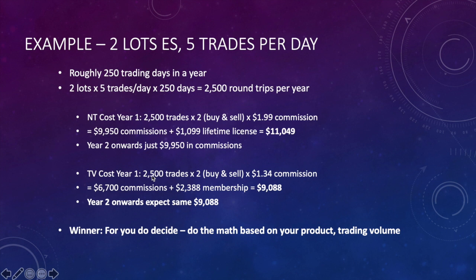Tradovate, the cost per year, same math, 2,500 trades, you buy and you sell, so you have to multiply by 2. $1.34 commissions. Your commissions come out far cheaper, but your membership fee is much more, and you have to pay this every year. But that works out to $9,088. I was kind of surprised by this. So year 1, you actually end up cheaper with Tradovate, and year 2 onward, I mean, it's going to be the same, assuming you just trade at this. So year 2 onwards with NinjaTrader, about $10,000. Year 2 onwards with Tradovate, $9,000. So Tradovate actually works out a bit cheaper.